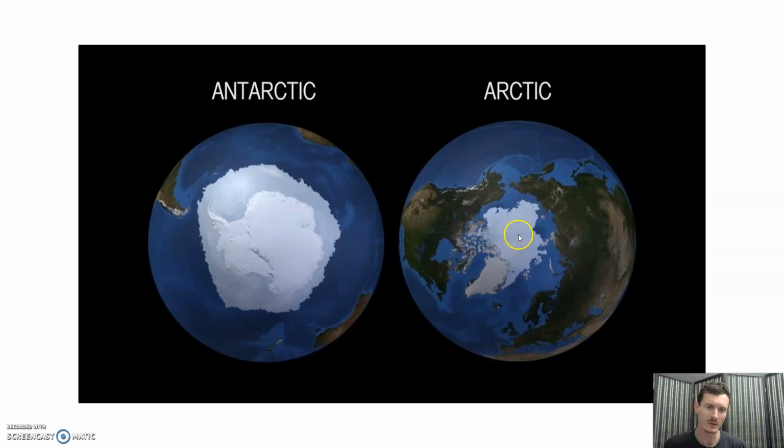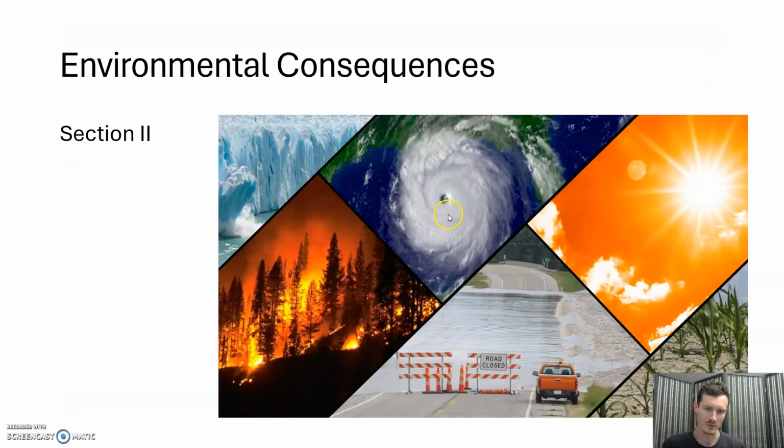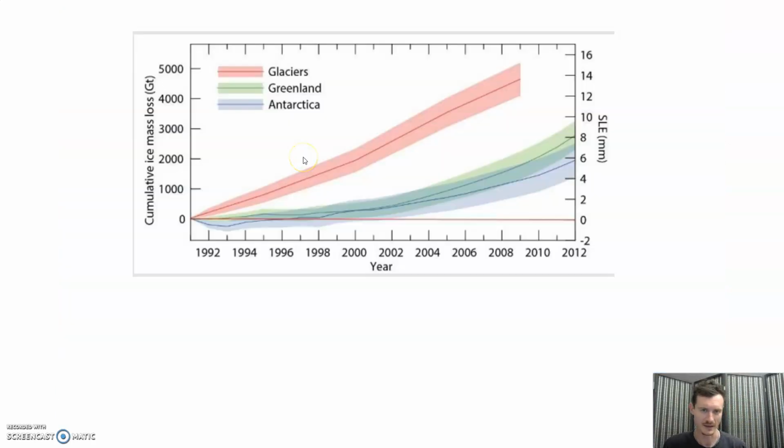At the North Pole, there is no continent. This is sea ice. However, there is Greenland, which is a big continental landmass with a huge ice sheet up in the Arctic. In other words, if you were to go to the North Pole, into the Arctic here, what you would see is sea ice. This stuff is melting. It is melting at a rate that is kind of mind-boggling.